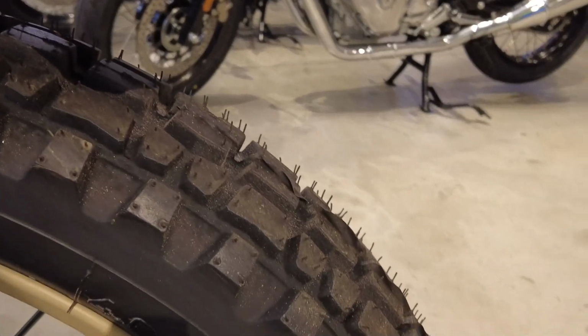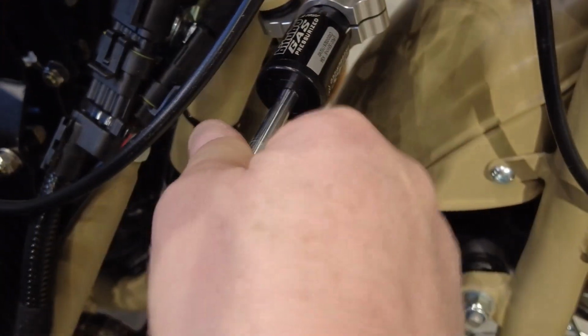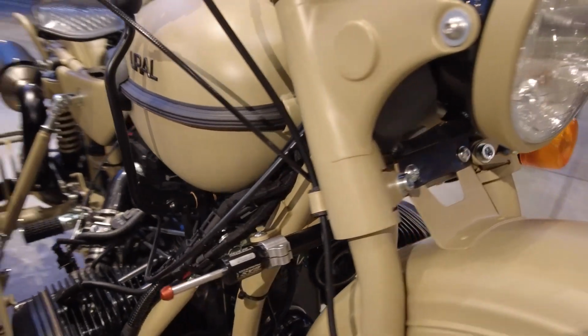We have knobby K37 Heidenau tires, which are awesome. We have an adjustable steering, hydraulic steering stabilizer. There are multiple adjustments, and it just enhances the way that the bike feels on the road.